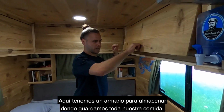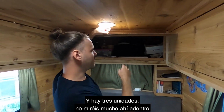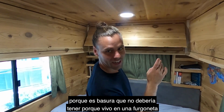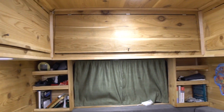Here we have our storage cabinets where we keep all of our food. I have a popcorn addiction, and there's 3 units. Don't look too much into there because it's all just crap that I shouldn't have because I live in a van, and the same with this side. It's all just crap that I have because I live in a van.